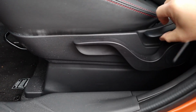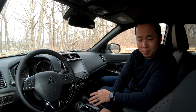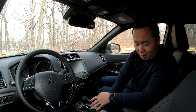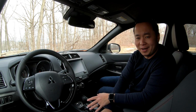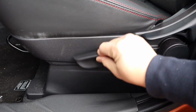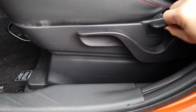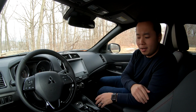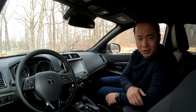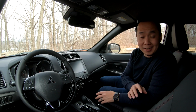And lastly, the seats. I'm not a big fan of the seats. They call this their soft touch material, which it is soft. It is a seat, but I don't find this very comfortable to sit in for long periods of time. The driver's side has a 6-way manual adjustment, so you could adjust fore and aft, up and down, and also the tilt of the backrest. The passenger side is only 4-way adjustable, but overall the design of the seat is just not comfortable.